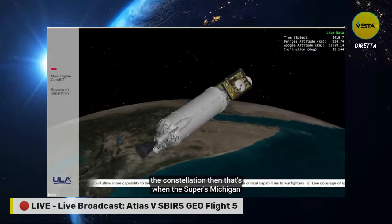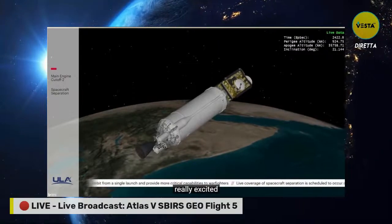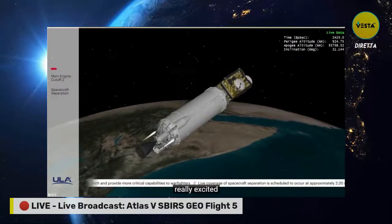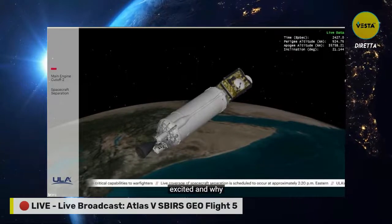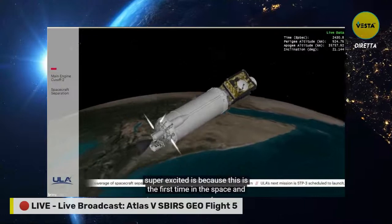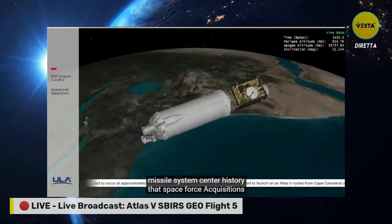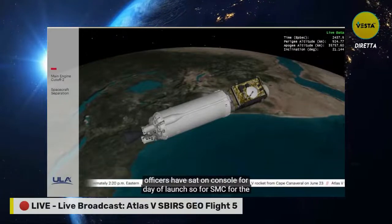Now, another reason why everyone's super excited is because this is the first time in the Space and Missile Systems Center history that Space Force Acquisitions officers have sat on console for day one. So for SMC, for the Space Force, for the nation, and for our program, it's just a remarkable accomplishment to get to this point, and I couldn't be happier. And I know everyone on our team feels that same way.